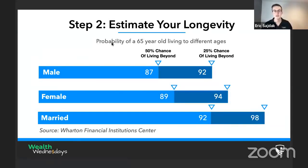And just kind of speaking on basic life expectancy tables, if you're a 65-year-old male right now, you have a 50% chance of living to 87, a 1 in 4 of living to 92. Okay, if you're a female, it's 89 and 94. They tend to live a little bit longer. And if you're married, you have a 50% chance of living to 92, 1 in 4 of living to 98.